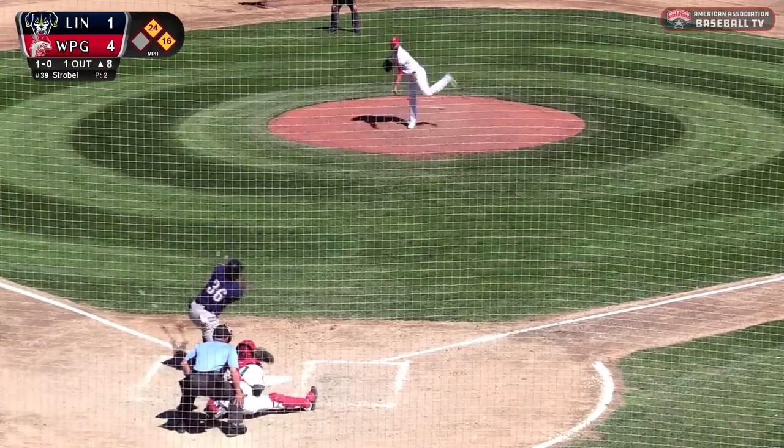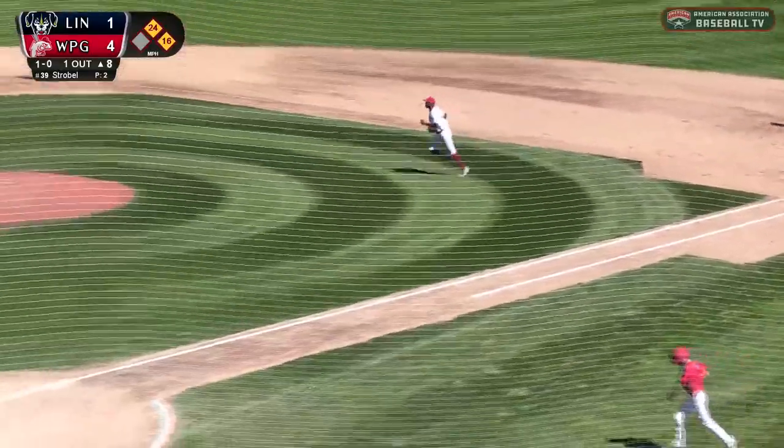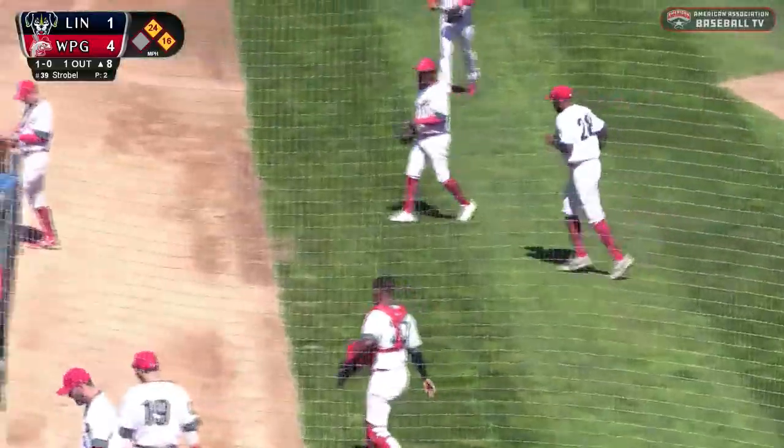And the 1-0 pitch, breaking ball, grounded to third. Sagdahl fields. He goes to second for one. Lachance at first, and it's in time for the double play. And the side is retired. Tasker Strobel fired up as he comes off the mound. He gets out of a first and second no-out jam to keep the Goldeyes in front, 4-1.